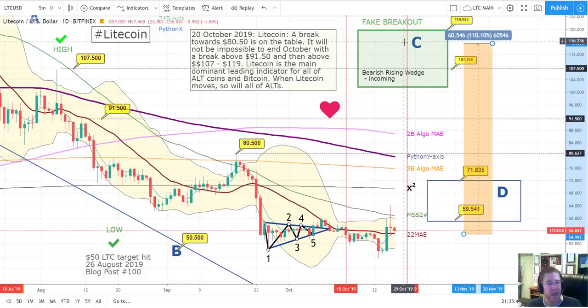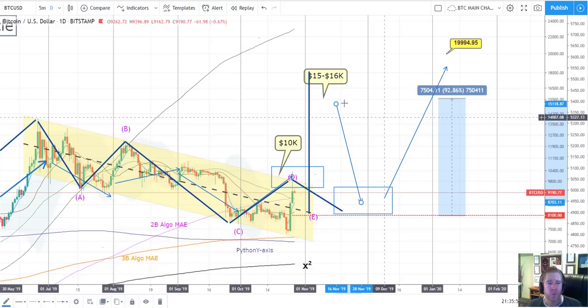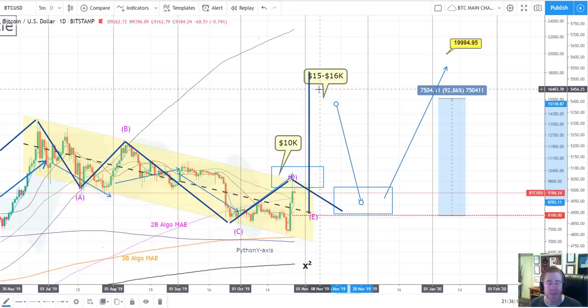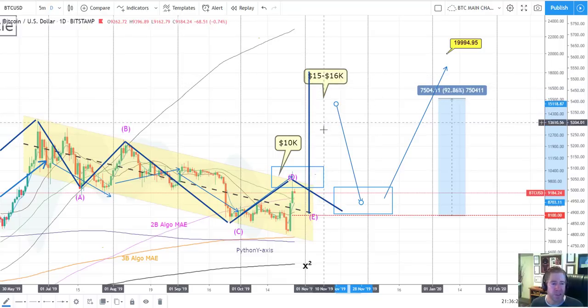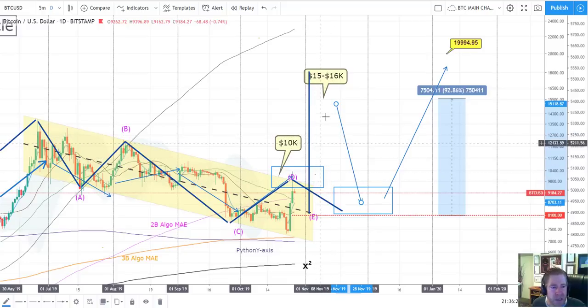Wherever that high point is, and remember what I said, that the high point for Bitcoin is between 15 and 16,000. It's a wild call, guys. I'm just telling you, this is what I see in my data. The data points to a big spike, a second big spike. But remember, this is not a big breakout. This is the fake breakout. Now, are you going to be disappointed if we only get to 14,000? Don't be disappointed. But I see big upside.